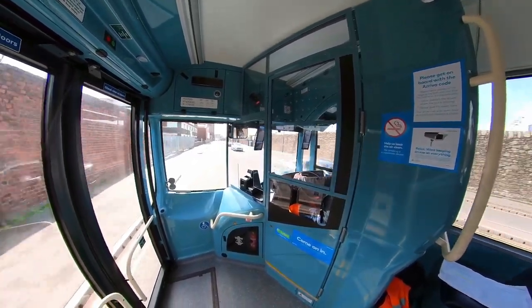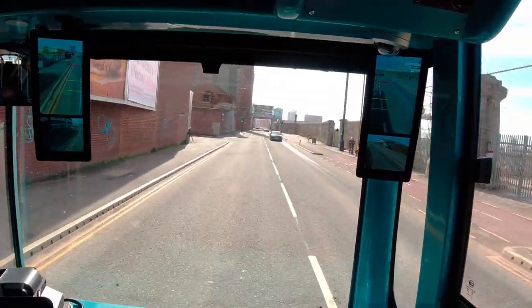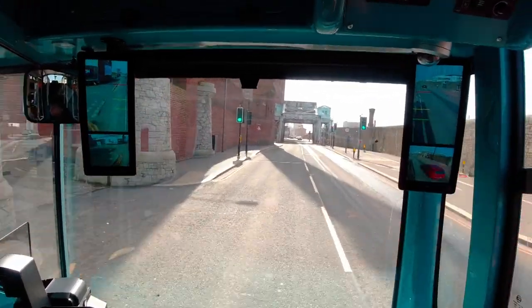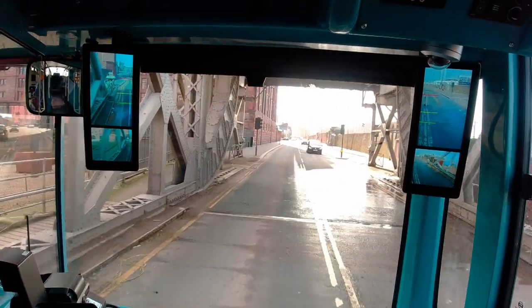So as we continue our journey along Regent Road, we're now going to be coming up to the old tobacco warehouse and also South Warehouse and North Warehouse, which used to be warehouses. One's now the Titanic Hotel, one's still in a derelict state, and I do believe that the old massive tobacco warehouse is now apartments. That, I think, is still under construction.